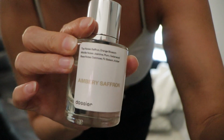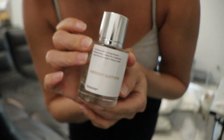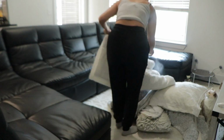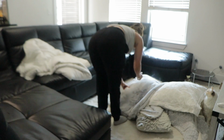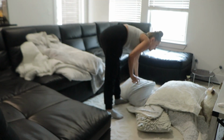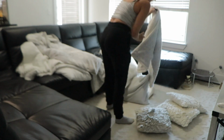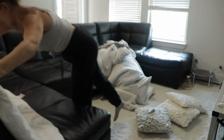The Dossier perfume I've been obsessed with lately is the Ambery Saffron, which is the Baccarat dupe. I'm probably not pronouncing that correctly, but it's a dupe for a $300 perfume, except it's way more affordable, it's cleaner, and let me just tell you, I don't care what that $300 perfume smells like, because this Dossier one is top notch. Even Alan is in love with it. I've been spraying it all over our home and it lingers for days.